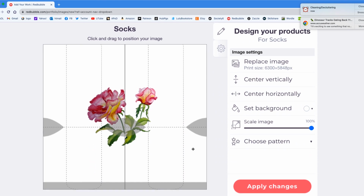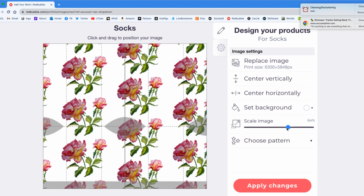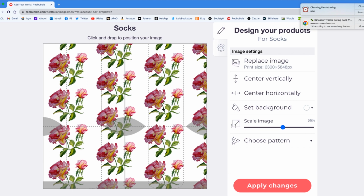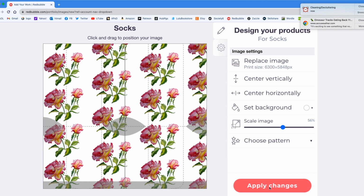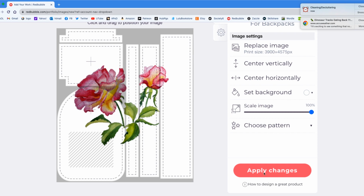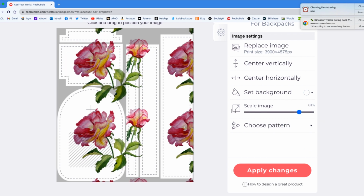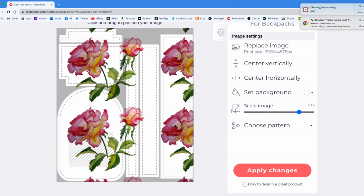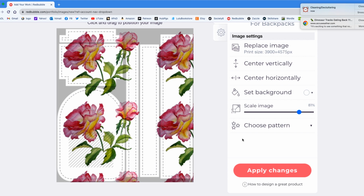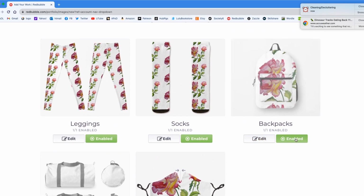So I'm enabling that, and the socks. Same thing, I'm going to make it into a pattern. And of course, make the pattern a little smaller. And the backpack. Now, when you see it in its parts, it looks ridiculous to chop the rose up that way. So I made a pattern and tried to center the rose right in the middle of the main piece, the backpack piece. The straps, it doesn't matter as much. But now when you look at the backpack, the rose is centered.